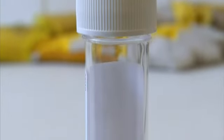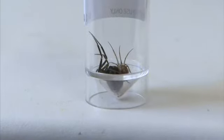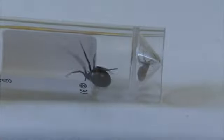The noble false widow, or Steatoda nobilis, came to Britain as a stowaway from the Canary Isles over 100 years ago. Those big hairy spiders, which are wrongly called tarantulas, they used to come in fairly regularly on bananas, you know, hidden away in the hold of ships, and they can get in very easily. Now it seems they're on the march.